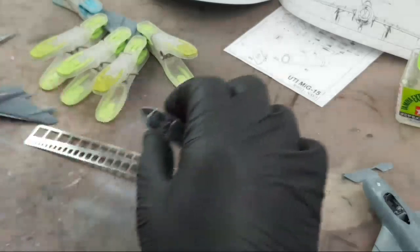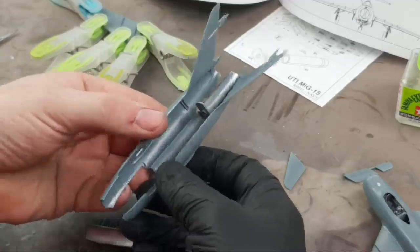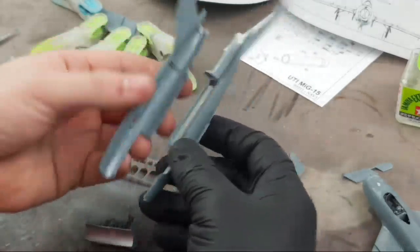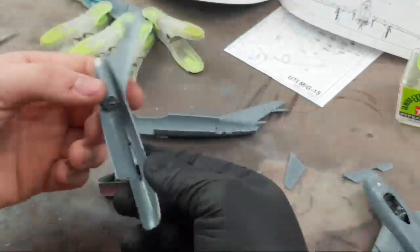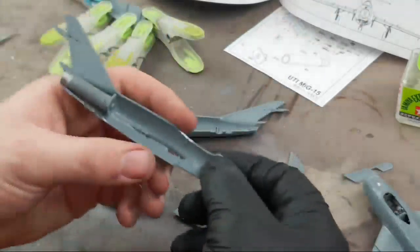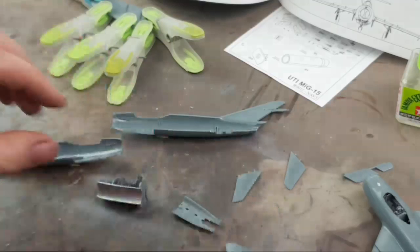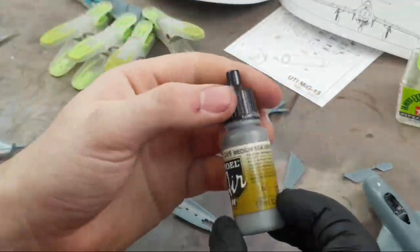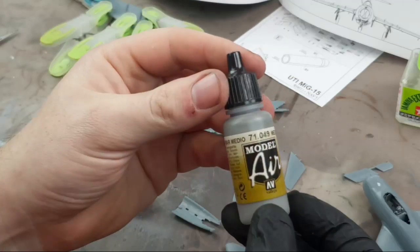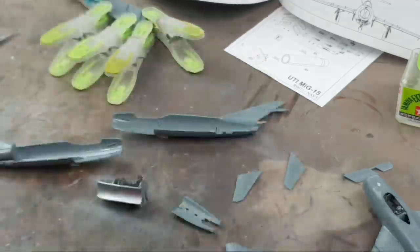Right then, so moving along, I've already cut these off the sprue and stuff. We're in that process of bringing these together, but before we do that, we should quickly spray inside here. So I'm just going to very quickly do that. I'm just going to quickly shake up the color we've been using, which is medium sea gray 049, Vallejo Model Air. Give it a good shake.